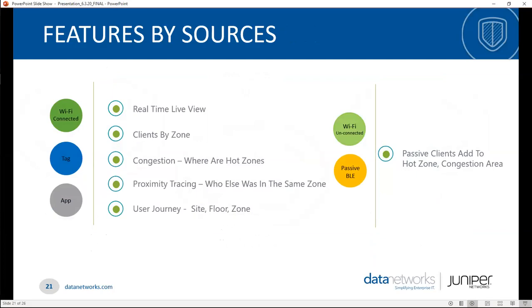Here, I just want to talk about some of the different data sets that tie into the different features. On the left-hand side, you see there's Wi-Fi connected clients, BLE asset tags, and the SDK mobile app. Those all feed into things like our real-time live view of client location, clients by zone, congestion areas, proximity tracing, and the user journey. Those are all going to be things and devices that are part of your organization. Wi-Fi connected clients are people that are associating to your wireless network. Asset tags are things that you are specifically tagging that are of interest to you. The mobile app, these are people that have your app.